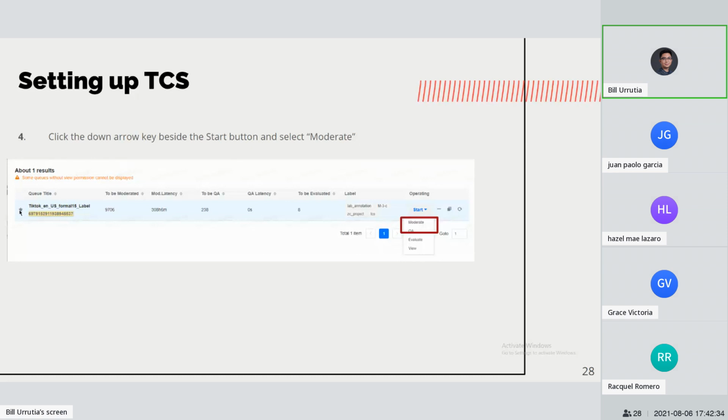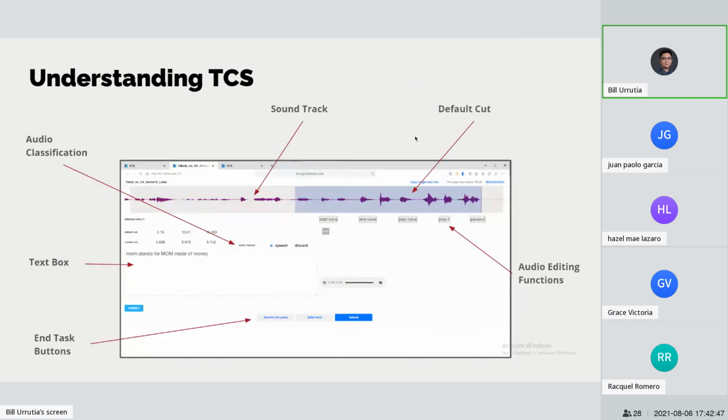Bookmark na yung Q na yan. Okay. And then click the down arrow key here sa my right side and then click moderate. So not QA, not evaluate, not view, click moderate. Okay. So when you click moderate, ito yung lalabas dyan. Like this is the same screenshot of what I mentioned a while ago.